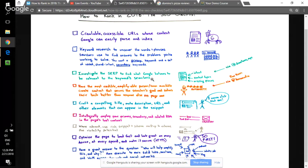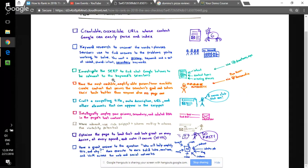If the results that Google comes up with are also a series of online printing businesses, then it means that the keyword that you use is most relevant to your website. So investigate the search to find out what Google thinks is a match to your keyword or is a match to your website. Have the most credible, amplifiable person or team available to create content that serves the searcher's goal and solves their task better than anyone else on page one.